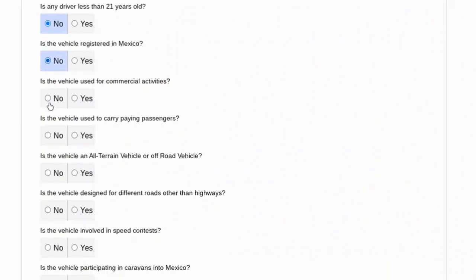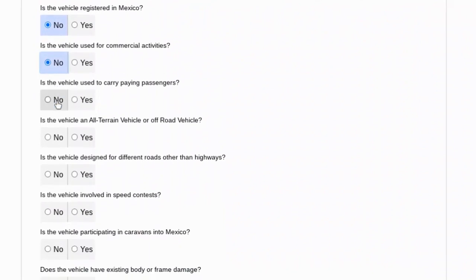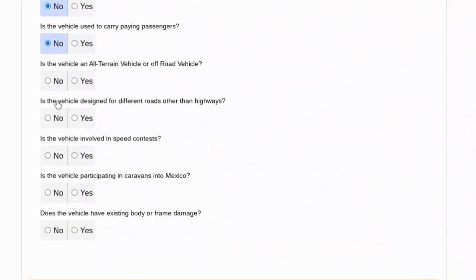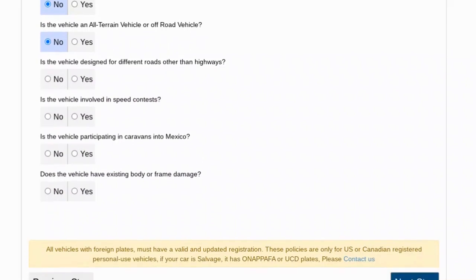The vehicle is not registered in Mexico, no commercial activities, no paying passengers. It's not an ATV or off-road vehicle. We insure those separately. If you have an ATV or UTV, we have policies for those. You'll see that category on the website, so you can pull up a specific form for those.